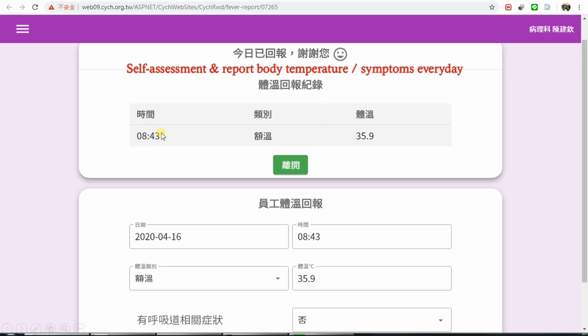Here I check. My report time is 8:43, and my temperature is up to 36. And if I have symptoms, here will list my symptoms.